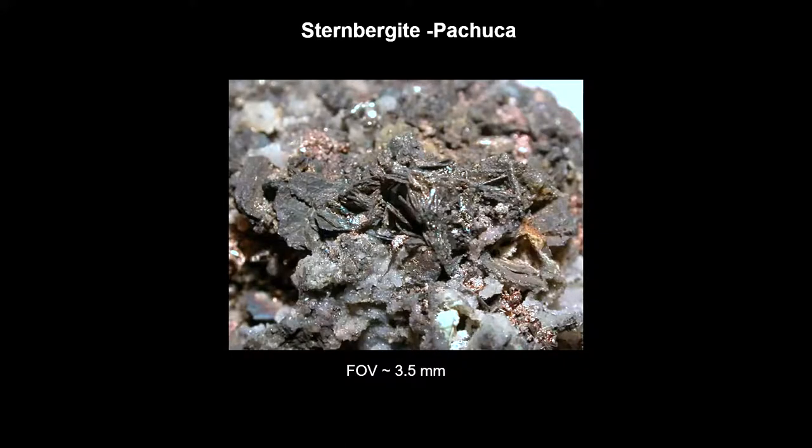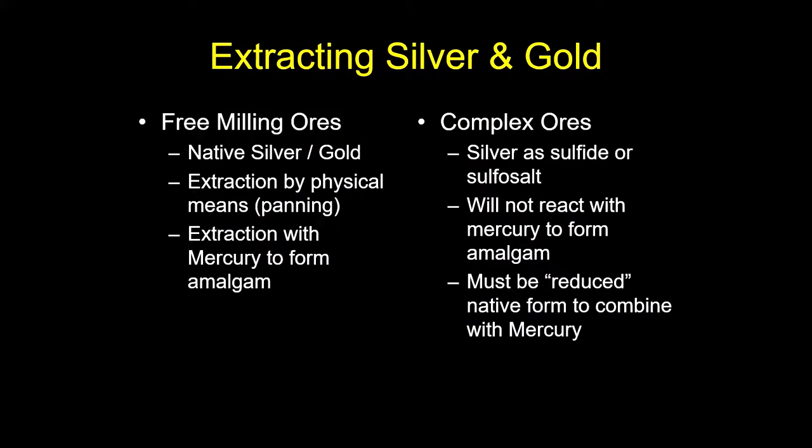Micros. As I was saying, those were native, so they extracted those by amalgamation, then re-amalgamate the neck.